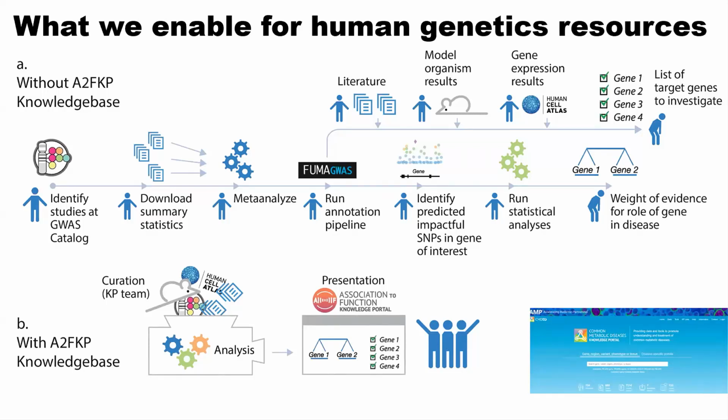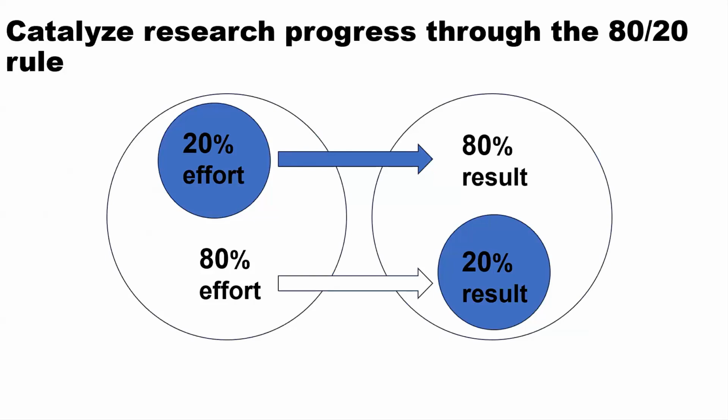That's what we build with our human genetics resources. We don't take away all those details in between. In fact, we hope that you would want to go back and do those to verify, but we make it accessible. And really what we try to do is catalyze research using the 80-20 rule.